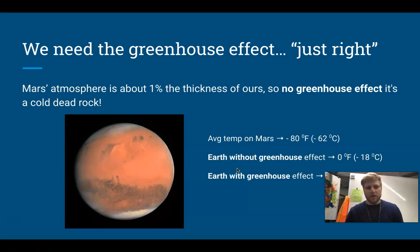It's essentially a cold, dead rock that we know of. Now, there used to be an atmosphere on Mars. There even used to be liquid water on Mars, but there isn't anymore. So we don't want to end up like Mars either without a greenhouse effect.